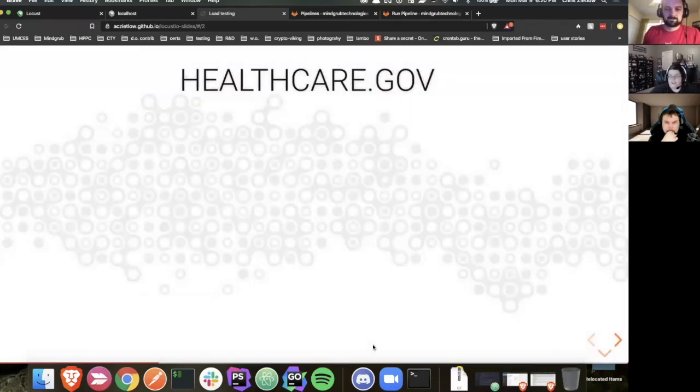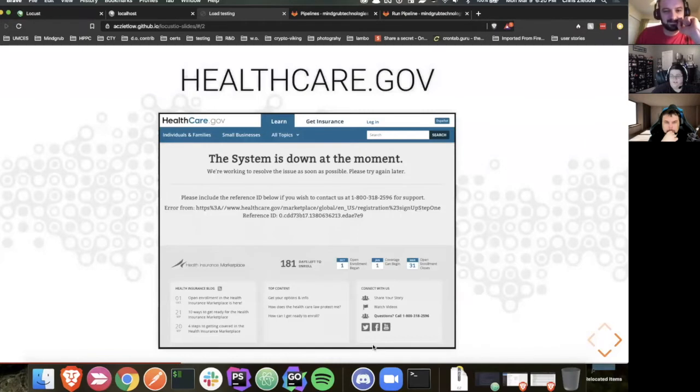Just to help get us started, we thought that we would talk about a situation where load testing either wasn't done or wasn't successful, a situation where we were able to find and solve a problem, and then different ways to use load testing tools. So starting off with healthcare.gov, this is very big in the U.S.